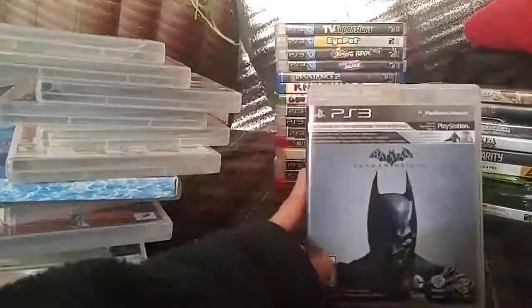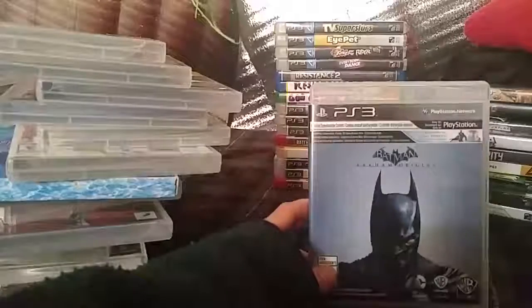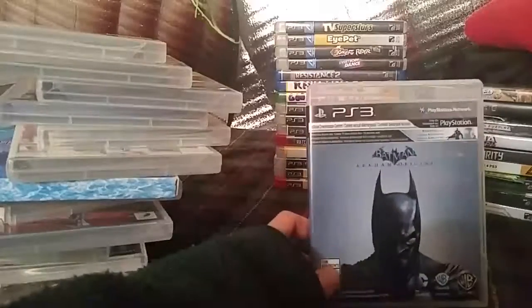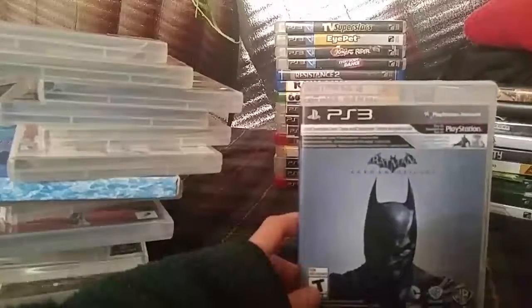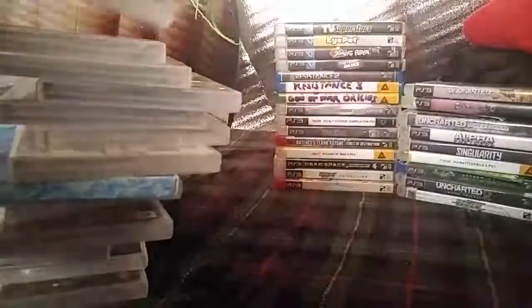Here we have God of War 3, which I've obviously not played. Batman: Arkham Origins. I quite enjoyed this game. The Riddler stuff was very disappointing, especially compared to the last two games. But nonetheless, it's still a fine entry. It doesn't really add anything really new, but it's still a fine game.